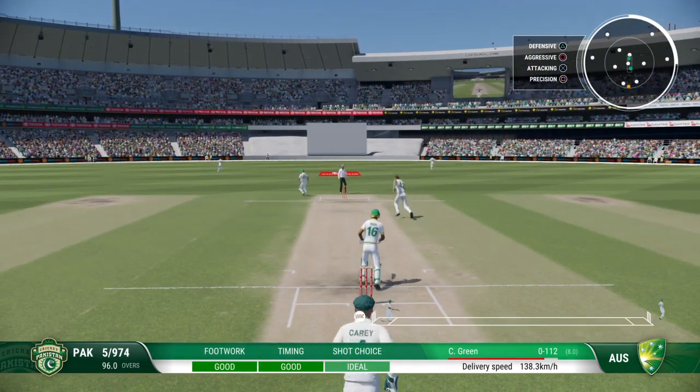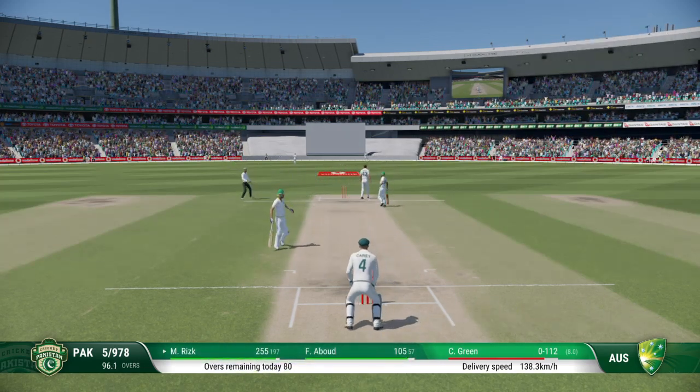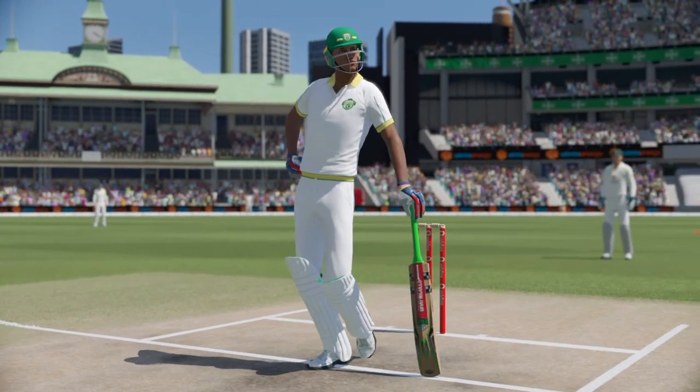That's off the middle of the bat. And the 200 run partnership is up for these two batsmen.